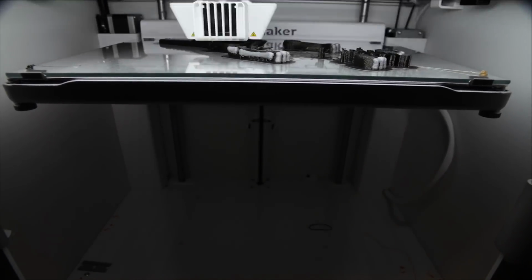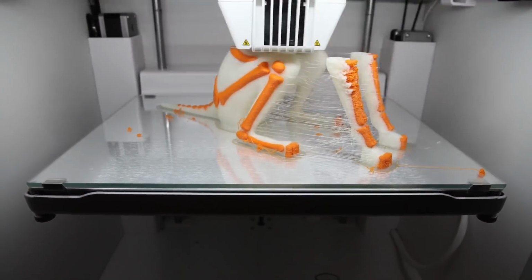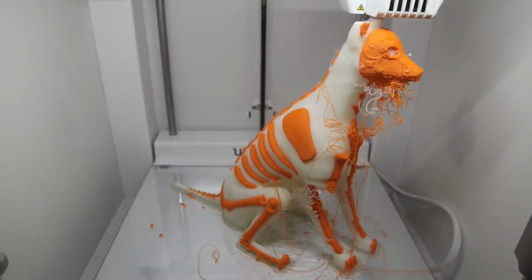All right, the next one we have is a fail of the NinjaFlex version. And I told you, I don't want to see NinjaFlex. I want that black and silver combo. You're like, no, let's do orange and have it reflective and blow out the camera. And it failed.